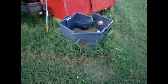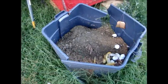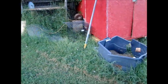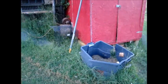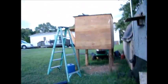My compost pile bin is falling apart here. So, that should be some good compost, though. It actually was real handy having that right there. Didn't have to walk as far to dump out fruits and vegetables and stuff. Throw pigeon poop in there. So, that's some good compost, but I don't know when I'll use it.